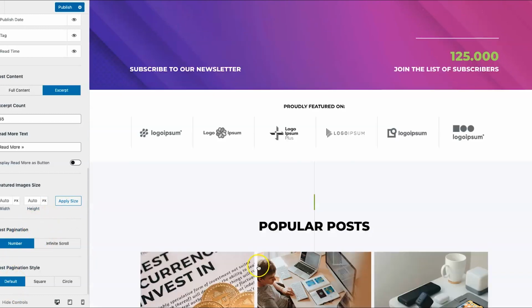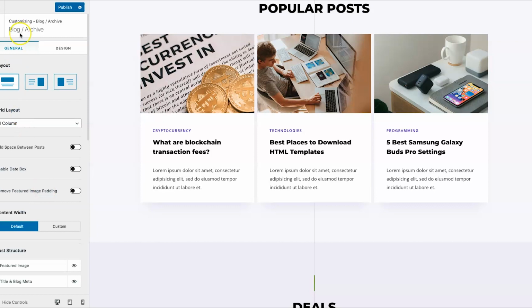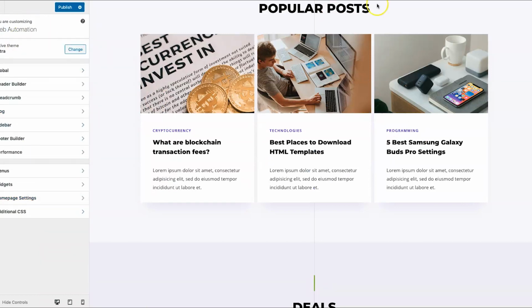And we've also got the post style. Basically, what that means is if you had your pages here, say 1 to 5, you can actually go ahead and change them to either circle, square, or infinite scroll or not, which is really cool. And you can also choose your featured image sizes. So that's what happens when you add in a different sort of module here. It extends the customizer reach inside of here, which is really, really cool.